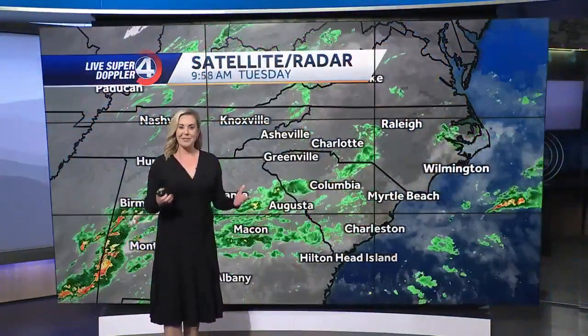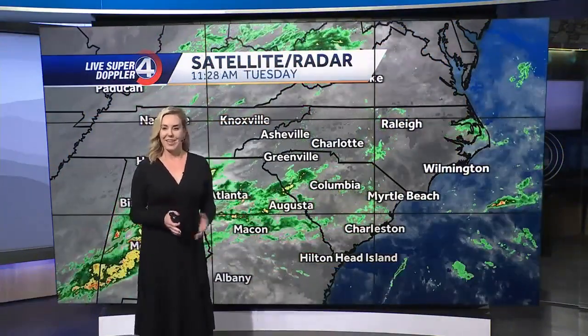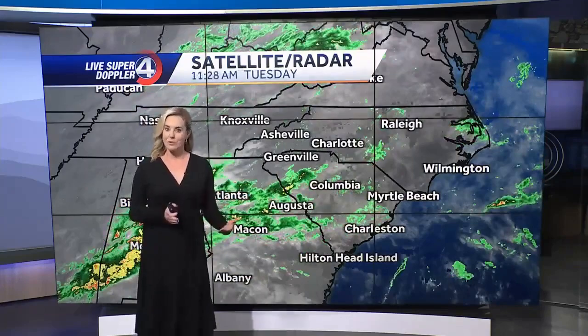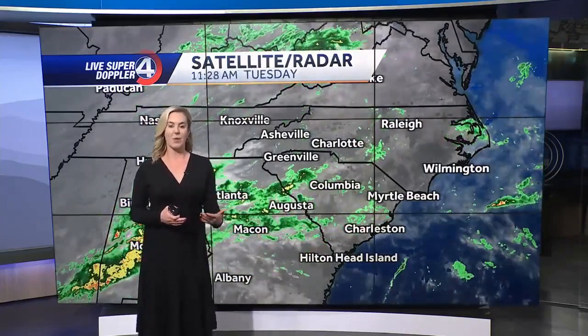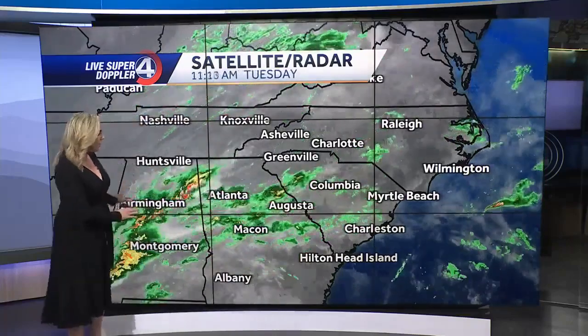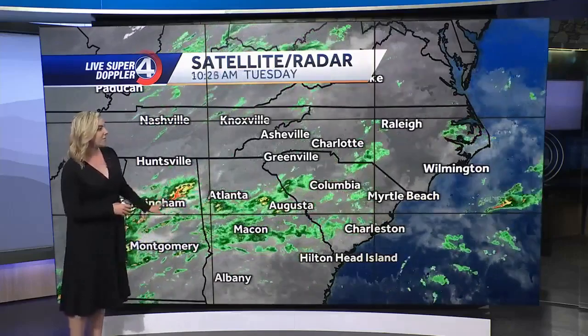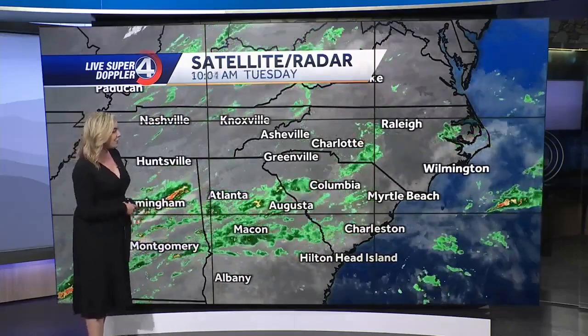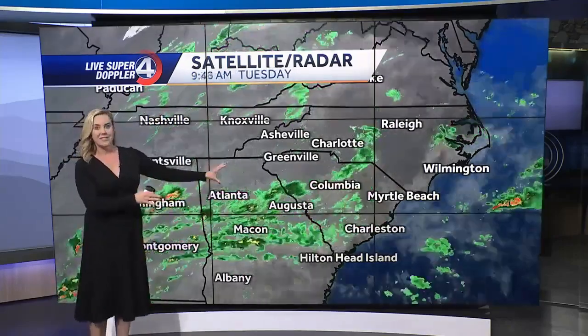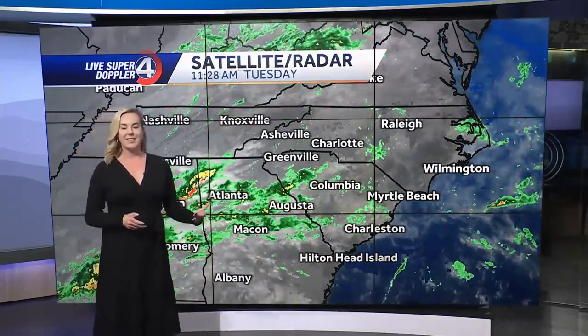Well, it has been a bit of a gloomy start to the week. Yesterday, we had some showers on and off throughout the day. Similar setup today. However, we're starting to get into more of an active weather pattern moving on into this afternoon. And that's due to actually quite a bit of moisture and even some strong storms a little bit further west, moving through parts of Alabama and now approaching Georgia. This will eventually lift into the rest of northeast Georgia and the Carolinas over the next several hours.